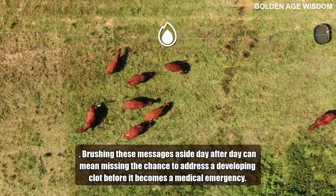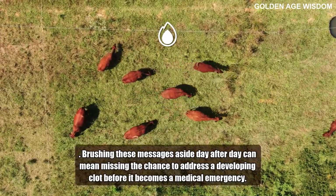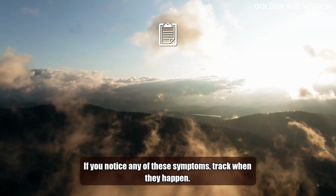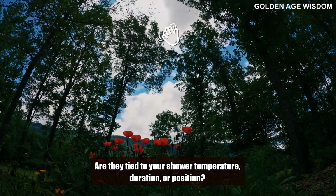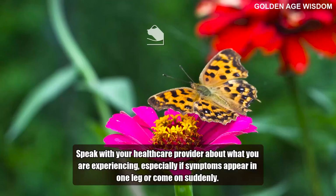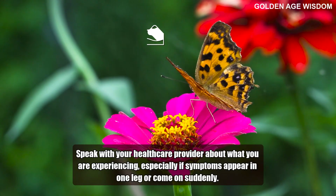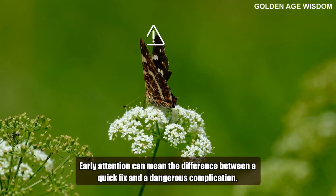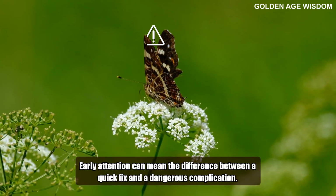Brushing these messages aside day after day can mean missing the chance to address a developing clot before it becomes a medical emergency. If you notice any of these symptoms, track when they happen. Are they tied to your shower temperature, duration, or position? Do they recur? Speak with your healthcare provider about what you are experiencing, especially if symptoms appear in one leg or come on suddenly. Early attention can mean the difference between a quick fix and a dangerous complication.